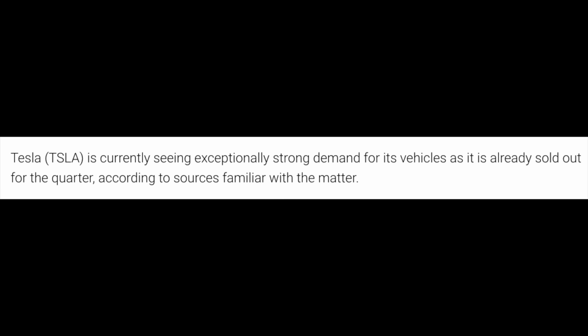Tesla's demand is through the roof, already sold out this quarter. Tesla is currently seeing exceptionally strong demand for its vehicles as it is already sold out for the quarter, according to sources familiar with the matter.